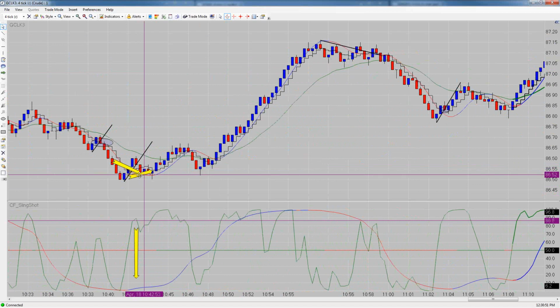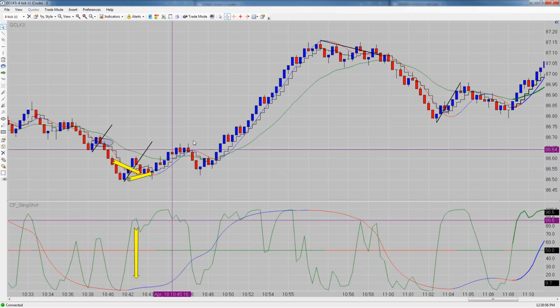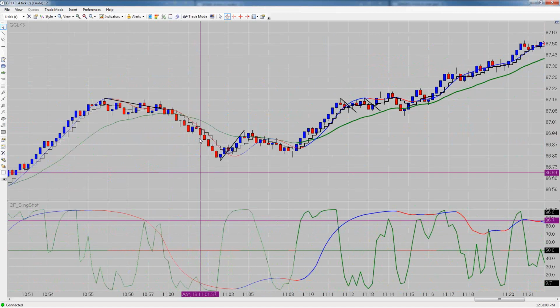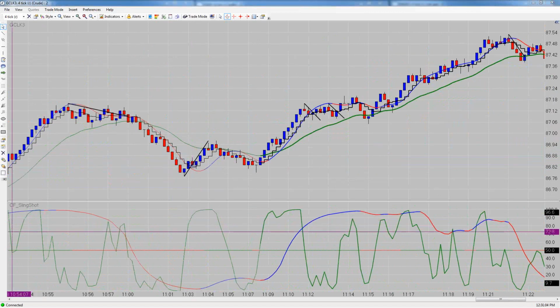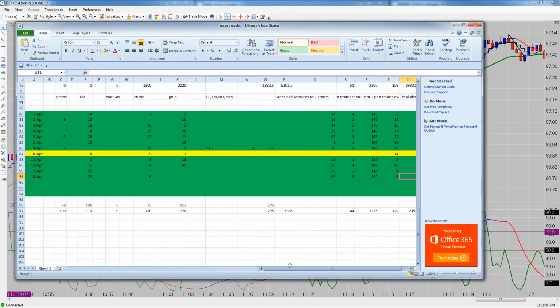I got short, and I believe this stopped me out for minus a tick. You know what? There might have been one more trade on crude that I took somewhere. There had to have been, because I was minus 6. So let me just update the spreadsheet, because I took one more trade on crude.